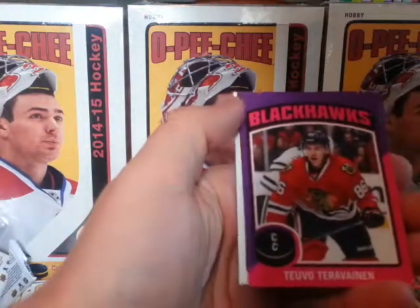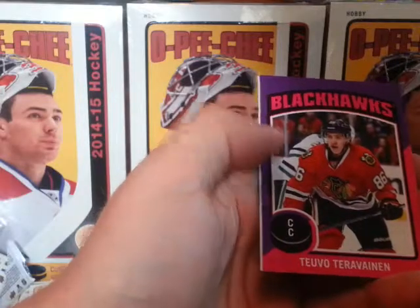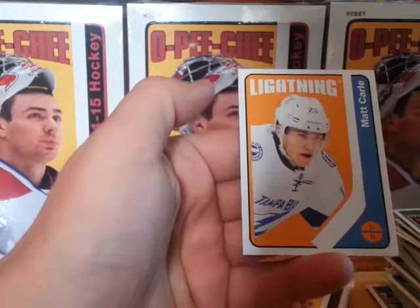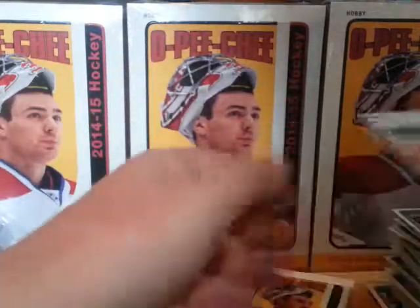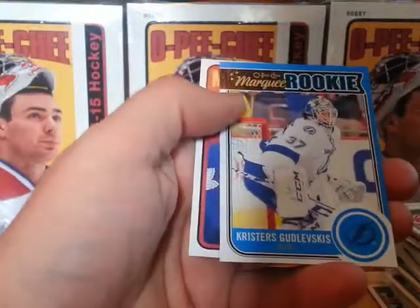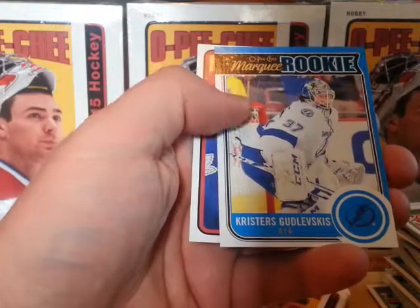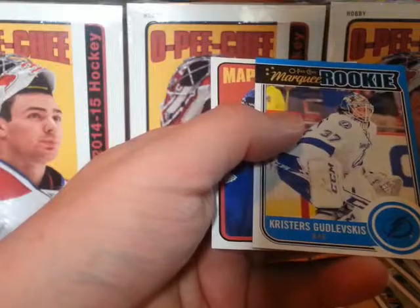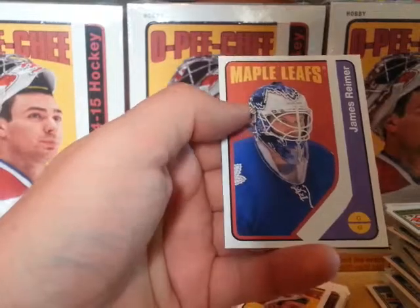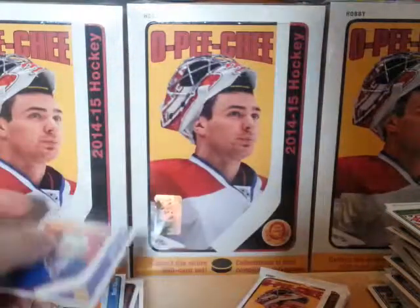We got a Teuvo Teravainen, Chicago Blackhawks sticker, Matt Carle, Tampa Bay Lightning retro. Christopher Gibson, Vladislav Namestnikov, something like that, Tampa Bay rookie. James Reimer, Toronto Maple Leafs retro. Last pack in this row.